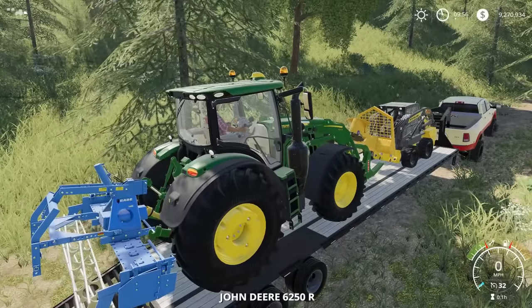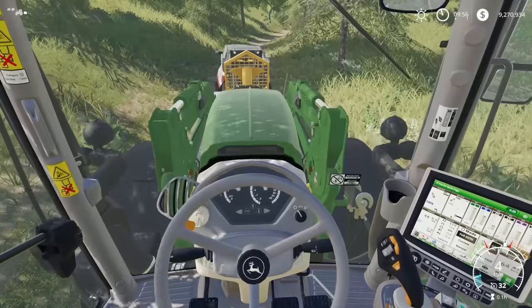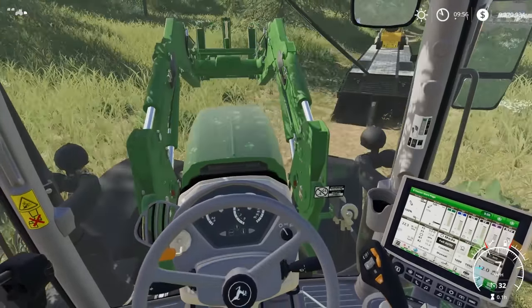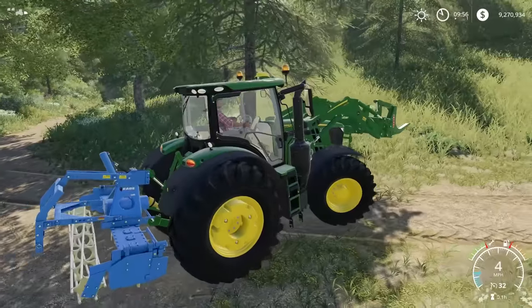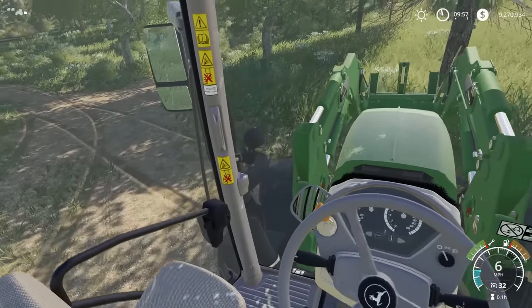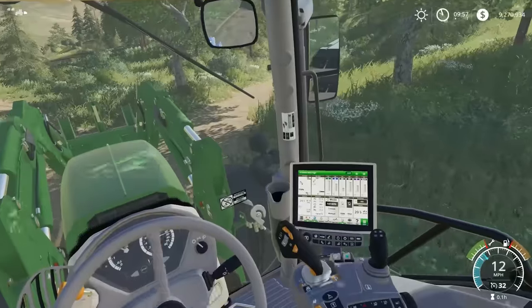It's a good thing we bought this. The 6R actually has a ton of power. And I also have rear weights in it. So I think it'll be able to push it. Maybe I should drop off. We'll see, I guess. I don't know. We might need something bigger to be pushing it. Maybe we'll need the Cummins to pull it or something.